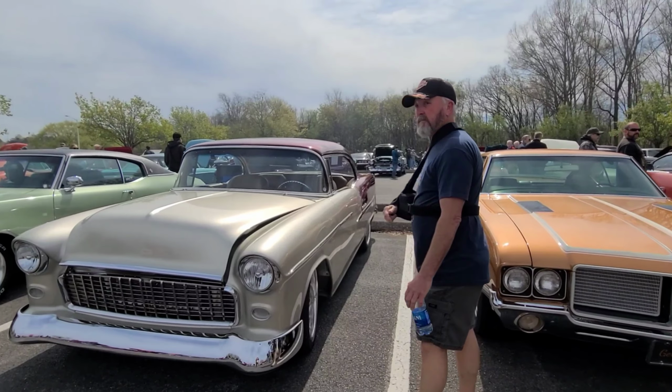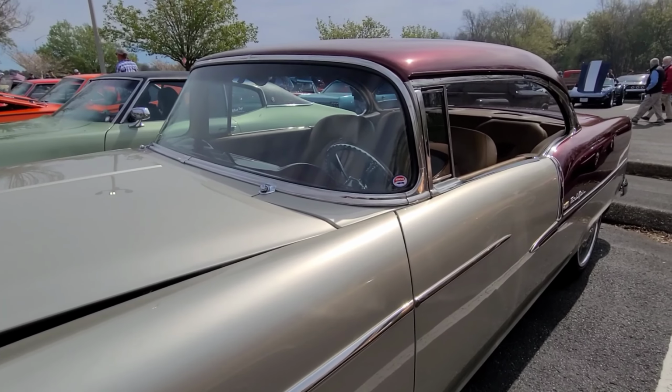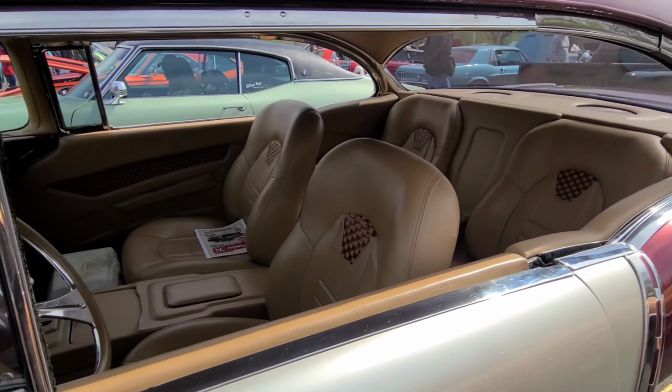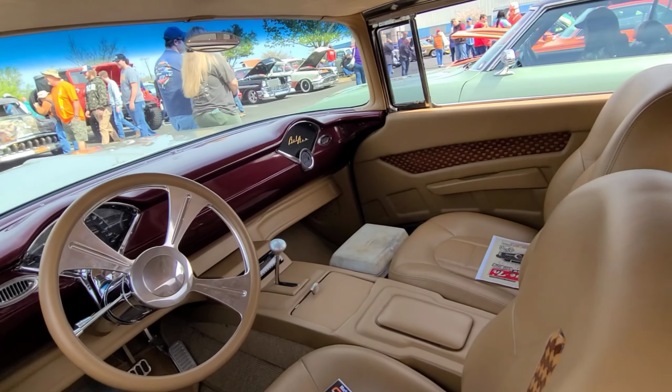What is this? A 55 Chevrolet. I like that color. That champagne-like color. Yeah. Smell the interior. It's all leather. Mm-hmm.